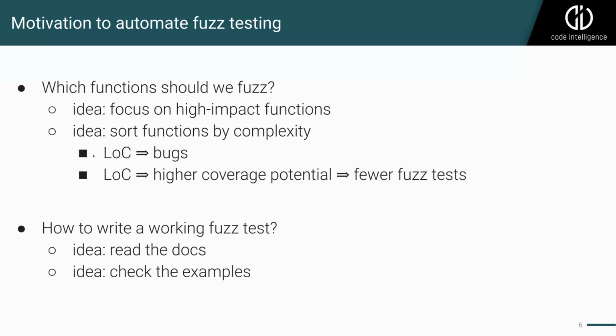It's kind of correlated. And also, if we write a fuzz test for highly complex functions, it means that we need to write fewer fuzz tests, right? The more coverage we can reach from one fuzz test, the fewer fuzz tests we will need. Then the second part is, how do we write a working fuzz test?